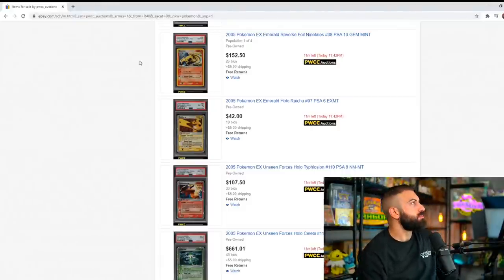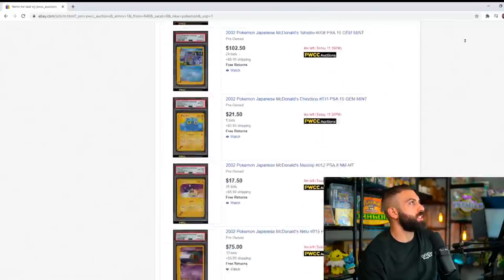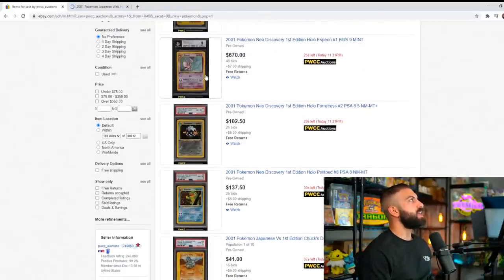All right, so let's go. We're going through the auctions right now. PWCC, there's still 460. Let's pull up this Charizard from Japanese Web, and then we'll go to Neo Discovery. Neo Discovery is always good to see.